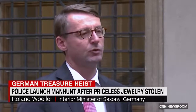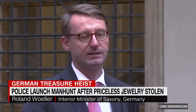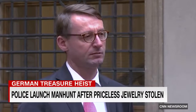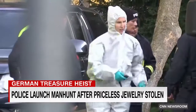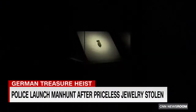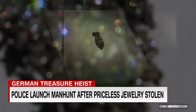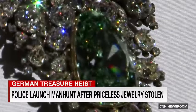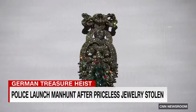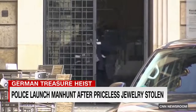It's not just about the material value, but also the immaterial value, which is inestimable for the state of Saxony. As our state premier has said, overnight the whole of Saxony was stolen from. Police don't know if the thieves had hoped to get away with more, but one extraordinary piece of treasure was well beyond their reach. The famous 41-carat Dresden Green diamond is currently on loan to the Met Museum in New York. Phil Black, CNN, London.